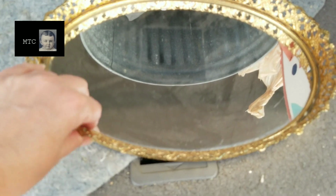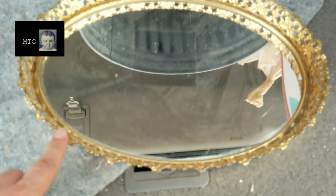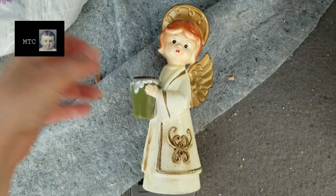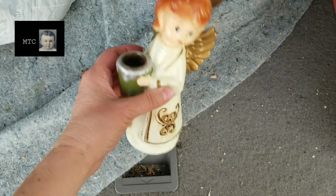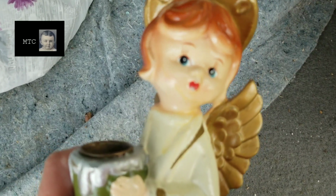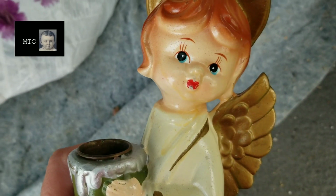So I grabbed this for $4. I thought it was a really good deal. I'm going to use that in the studio to display things. We picked up this cutie. She's a candle holder. She's in really nice condition. She's just got a little bit of paint loss there on her lips. Let's see if I can zoom in.